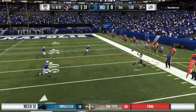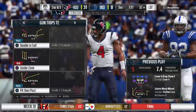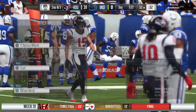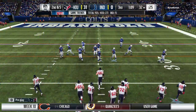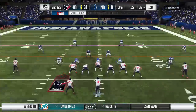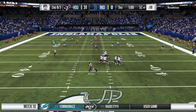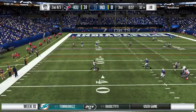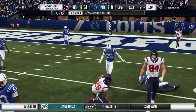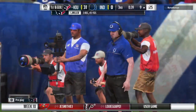On 1st and 10, Watson. Sideline throw, it's complete. And a nice job there of keeping the toes inbounds. Call it a gain of 5, and it's a 2nd down. Out of the gun, Watson steps away to his left. This will be caught inside the 10. And they move this all the way down to the 9. 23 yards on the play.